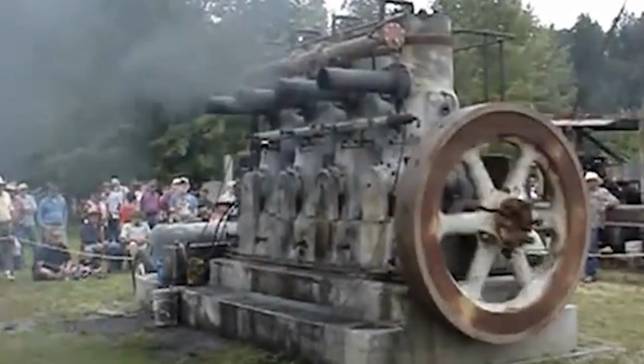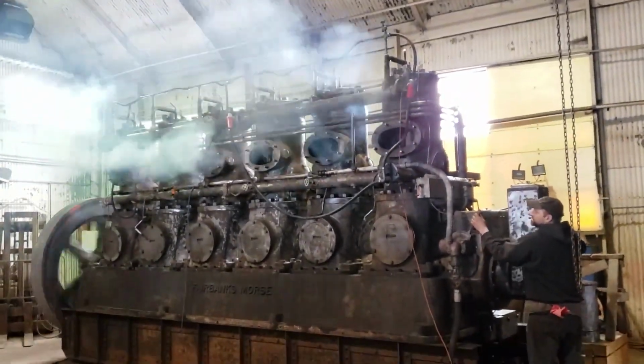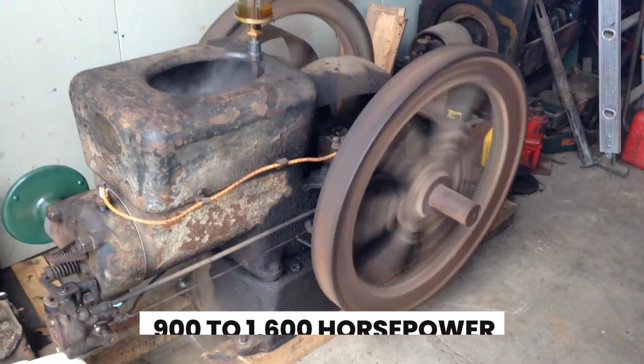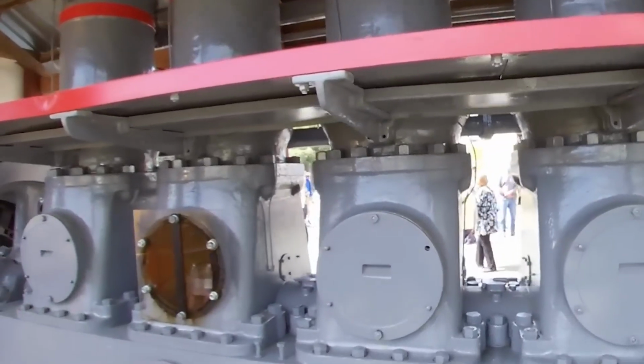The most famous series, often referred to as the Model 38, could displace well over 100 liters in a 6-cylinder opposed piston configuration, generating anywhere from 900 to 1,600 horsepower depending on tuning. This behemoth was designed for continuous duty maritime service, powering everything from submarines to large commercial vessels.